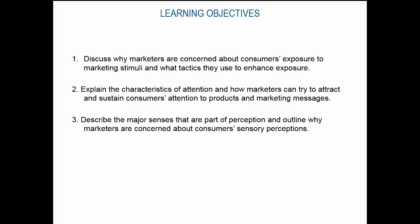There are 3 learning objectives to this lesson. First, we will discuss why marketers are concerned about consumers' exposure to marketing stimuli and what tactics they can use to make exposure more likely. Second, we will explain the characteristics of attention and how marketers can create offerings and messages that are more likely to catch consumers' attention. And lastly, we will describe the 5 major senses that are part of perception, and we will discuss some of their properties and implications for marketing.